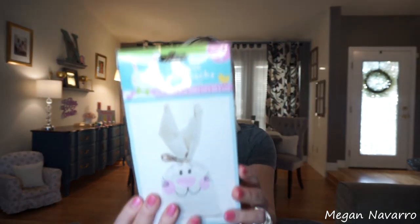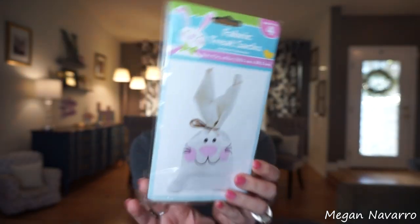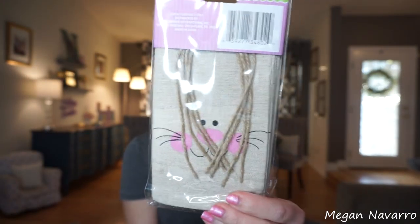These right here, these fabric treat sacks. I couldn't believe when I saw them at Dollar Tree. I think this is a really good deal for four for a dollar. I could see Hobby Lobby having something like this, or Michael's, and it being definitely more than a dollar.